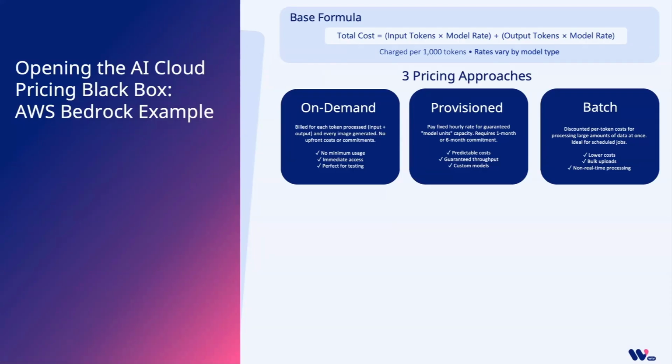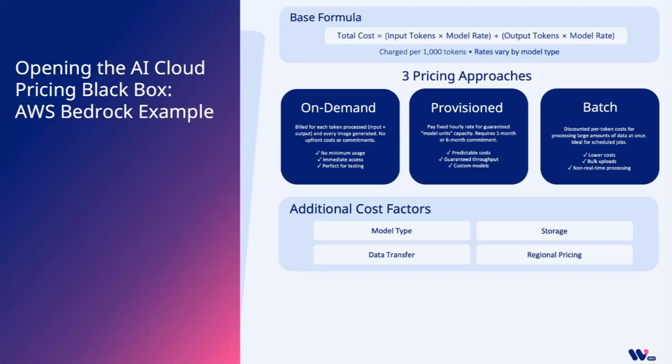As you all know, clouds have different pricing approaches, and so do AI cloud costs. So here we have the on-demand, which you all know, the provisioned, which you probably recognize from DynamoDB and other AWS services, and batch, running AI LLM queries in a batch form. In addition to it, we have a few cost factors. As I've mentioned, the model type, storage, which certain features of Bedrock need, data transfer that we all know, and regional pricing.